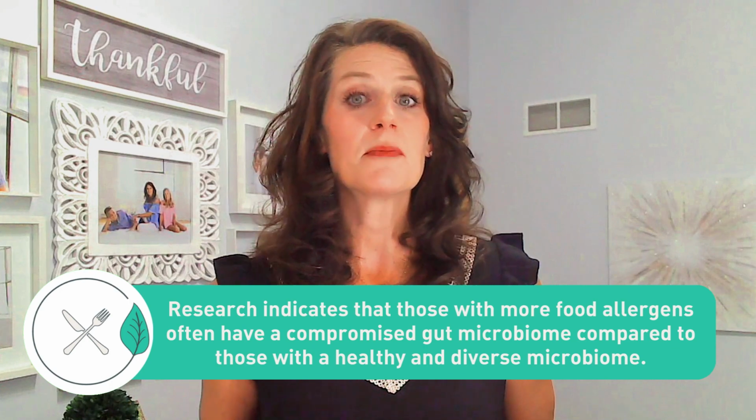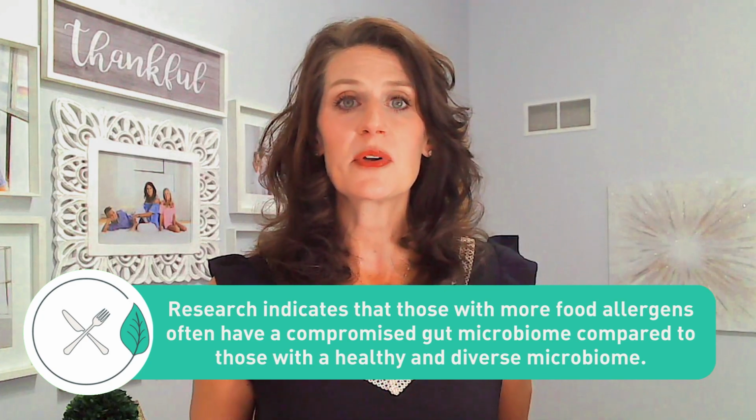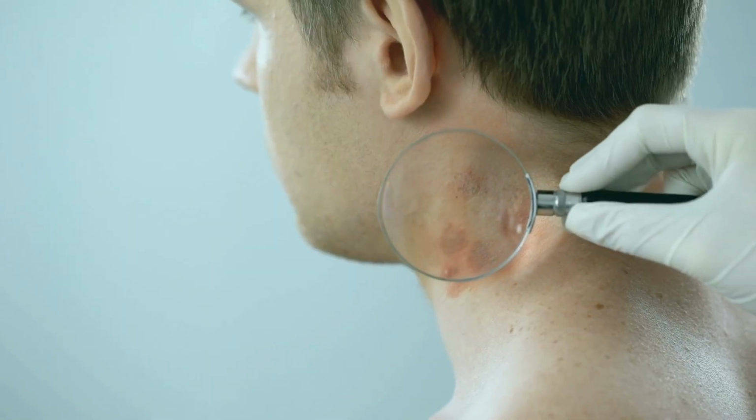So now we know what the gut microbiome is, and we have a better understanding of what a food allergy is. Now we want to talk a little bit about the research connecting these two together. In recent years, research is really showing that somebody who has more food allergens also has a gut microbiome that has been compromised, compared to an individual that has a healthy microbiome and lots of diversity. As I said, we can have a more compromised digestive system through the foods we eat, environmental factors, and in some parts, genetics. So we want to really keep up a strong microbiome to help reduce the amount of allergens or even get rid of food allergies.